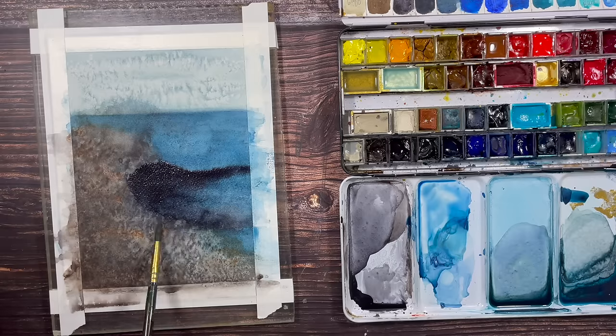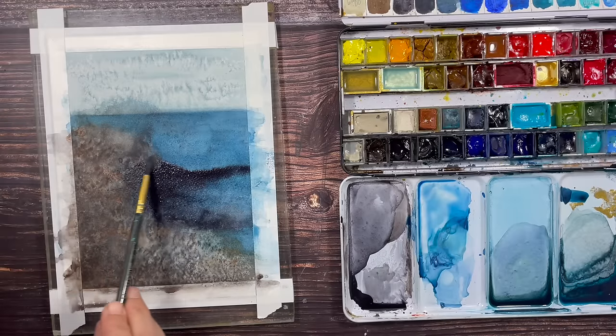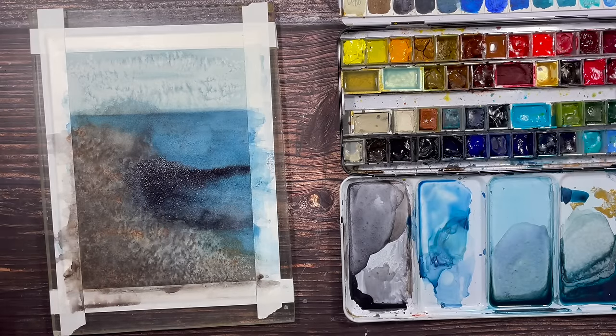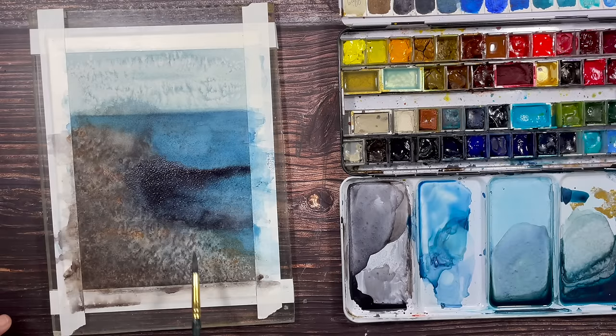So don't be discouraged by that because that's a very normal part of the painting process, and it happens for almost every artist, if not every artist. The ones who are being honest, anyway. So don't give up. Because there's always more that you can do with your paint.